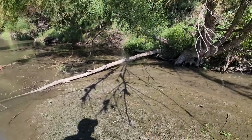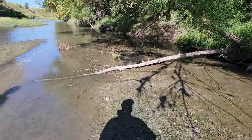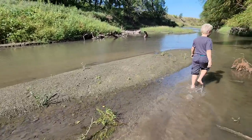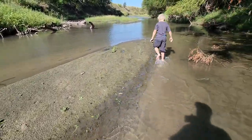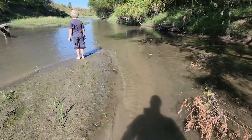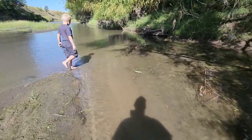Well, I think we're done with this spot. We're gonna go back to the truck. There's a lot more we need to explore. Buddy, we can't leave our truck on the side of the road. Oh, this water feels flipping fantastic.